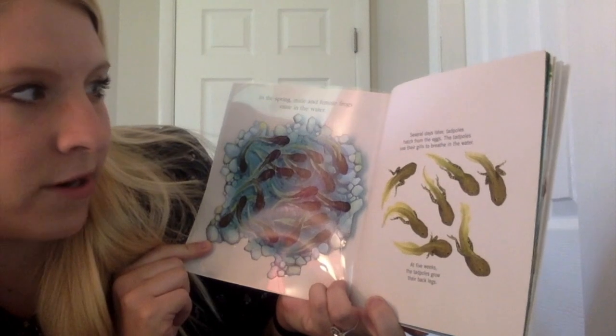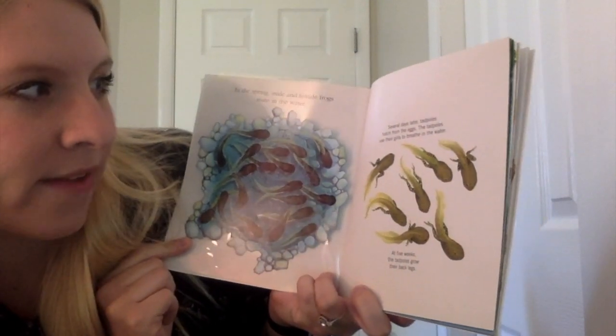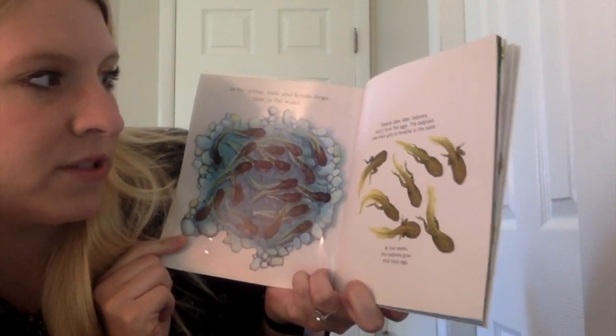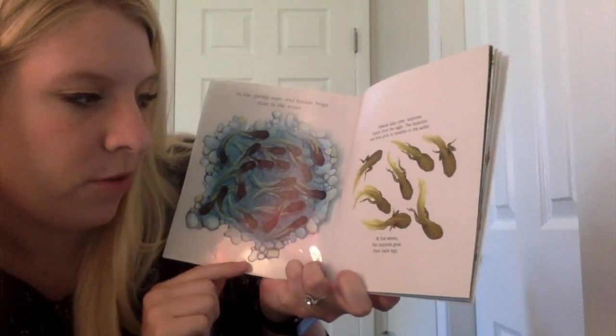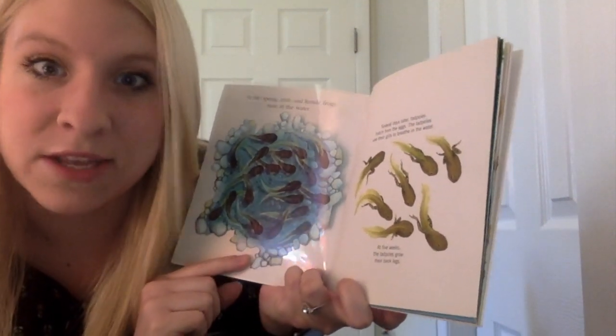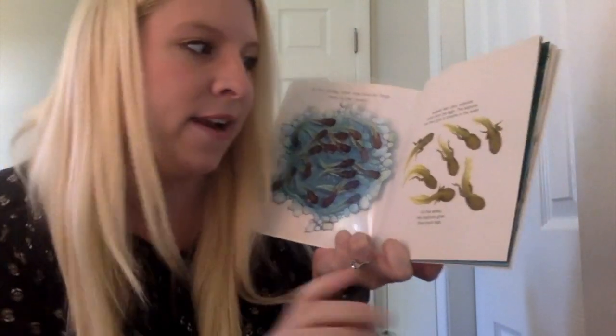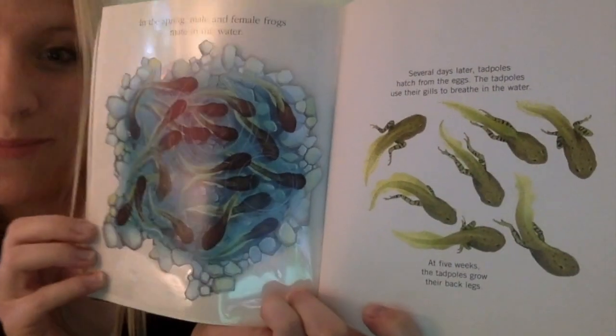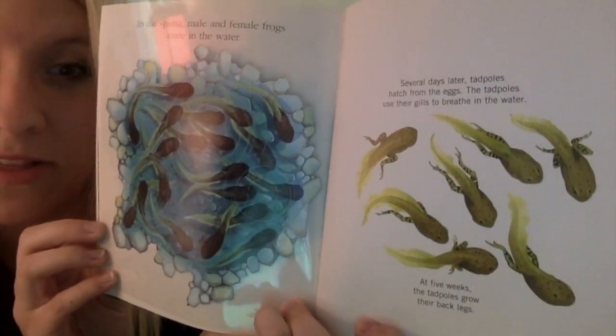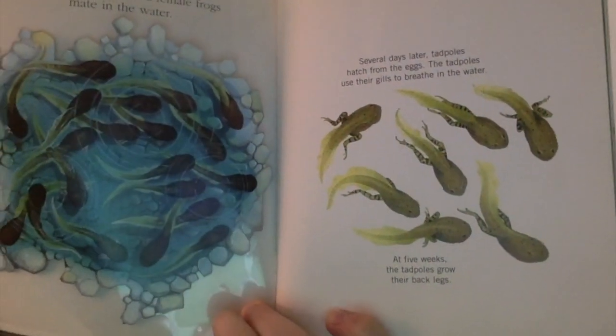Several days later, tadpoles hatch from the eggs. The tadpoles use their gills to breathe in the water. At 5 weeks old, the tadpoles grow their back legs. So they go from eggs to tadpoles, and then they start to grow their back legs. This is important because we have a little craft based on the life cycle after this.